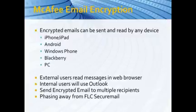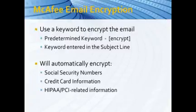You also have the ability to send encrypted emails to multiple recipients. Currently, it's a one-to-one relationship. So if you had to send the same email encrypted to 3 different people, you'd have to send 3 different emails. And this will allow us to phase away from FLC Secure Mail at some point in time. So all you have to do to encrypt an email is use the word encrypt in open bracket and close bracket. So in the subject line, you type open bracket, encrypt, close bracket, and then your subject line, and the system will know to encrypt the email.